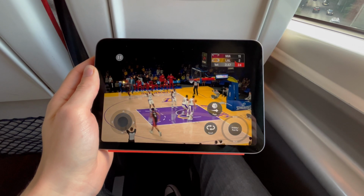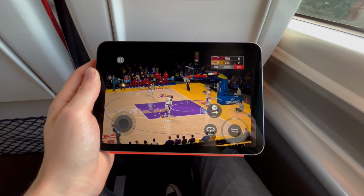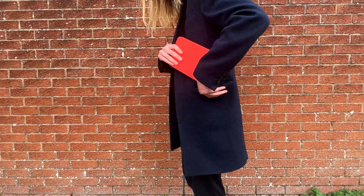A few months ago when I traveled with the iPad Mini 6, it was a great all-round device. And because it can just simply fit into your coat pocket and you don't need to bring any additional peripherals and accessories to enhance your experience, it just is so convenient.